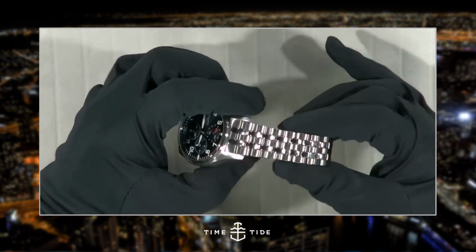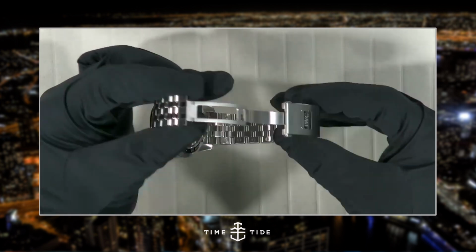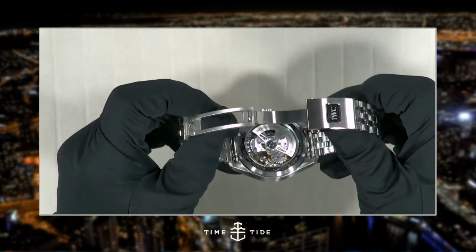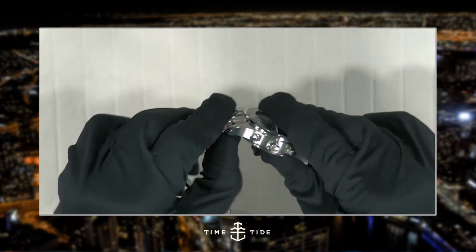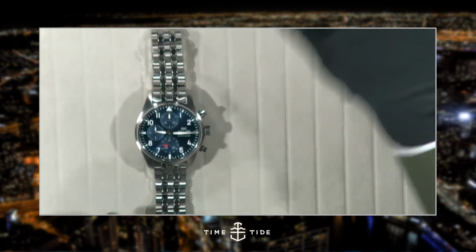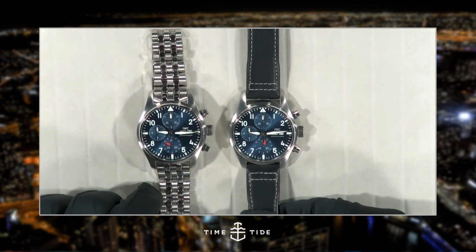Comes on many different strap and bracelet options, including this same beautiful tapered 5-link bracelet with all of the functionality of fine adjustment. The glass case back showcasing 69 caliber, 10 bar, 100 meters waterproofing, and the same quick change functionality here on the spring bar, allowing you to quickly change between the sporty stainless steel look to maybe the more classic Pilot's look on the dark blue calf leather.